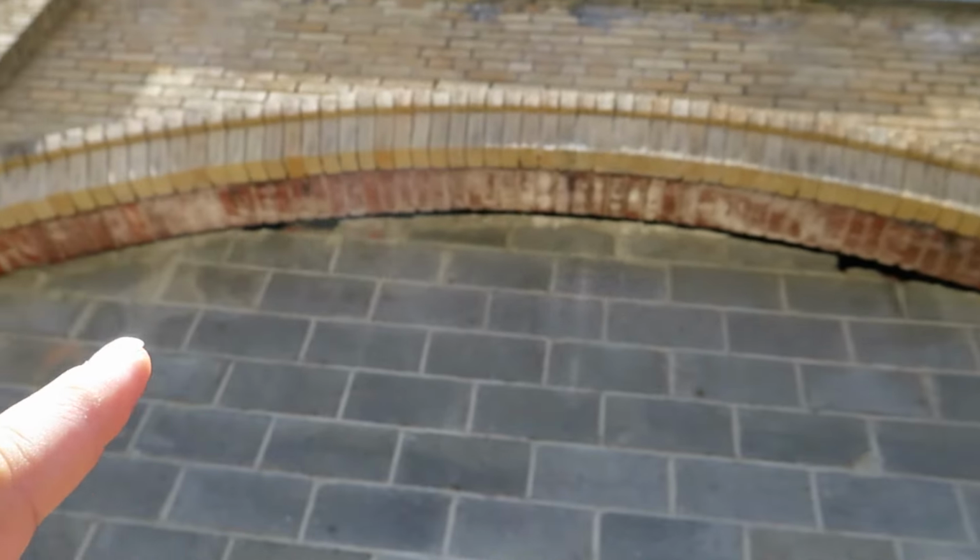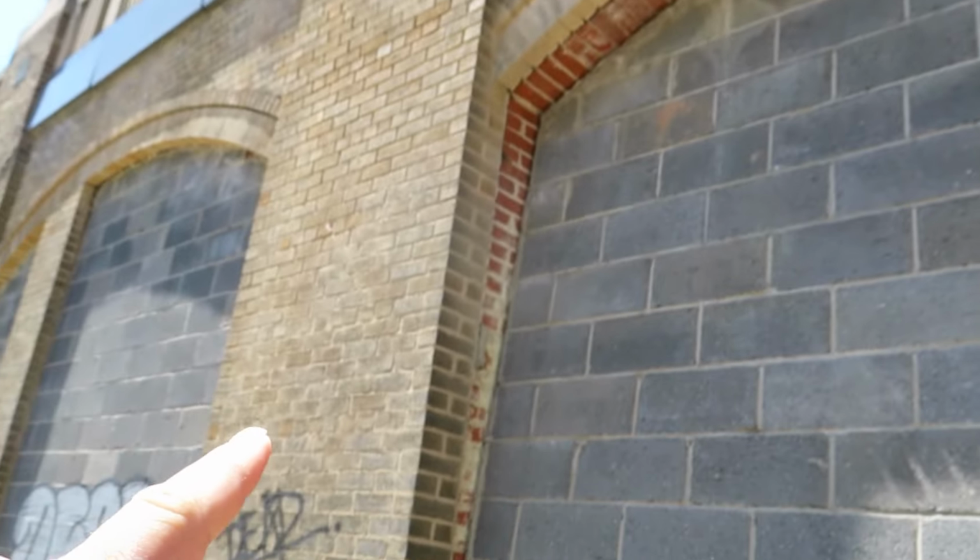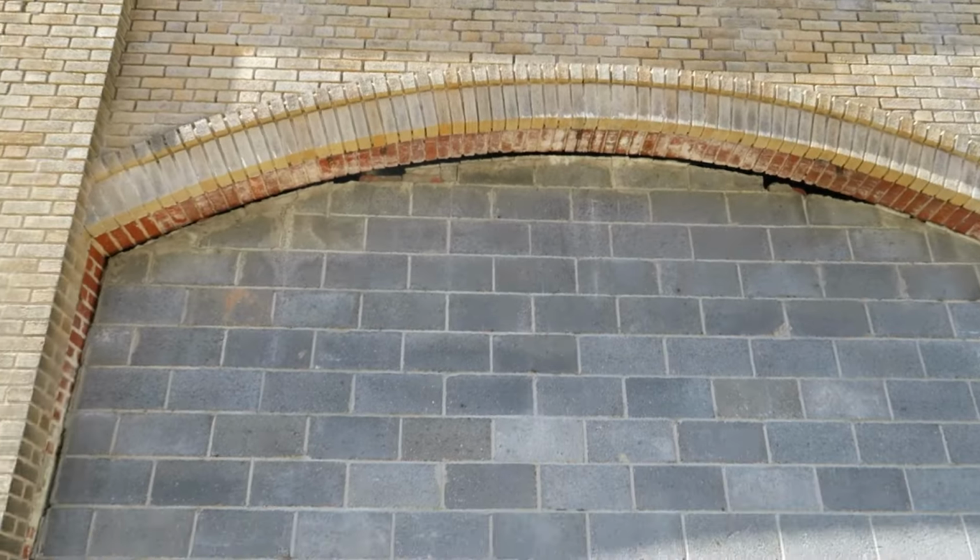Guys, we're walking around the building. I noticed something here in the wall. Look at this. It looks like the top is being pushed in. Kind of weird when you go exploring, you see these little knickknacks on places and stuff.